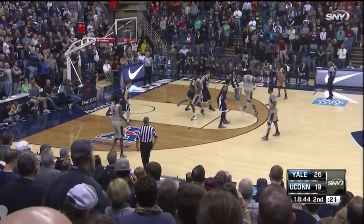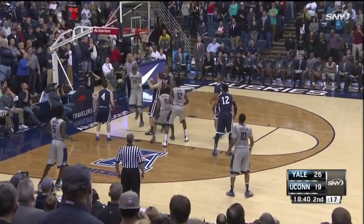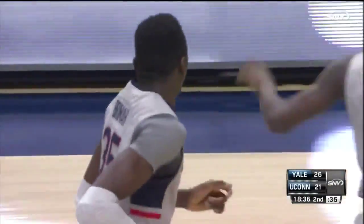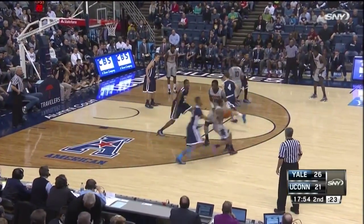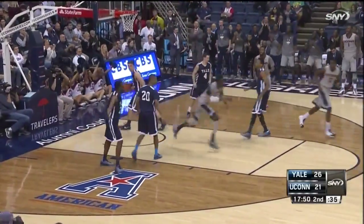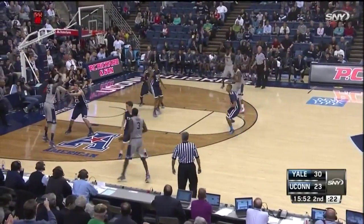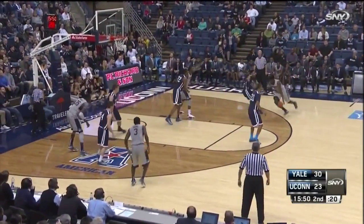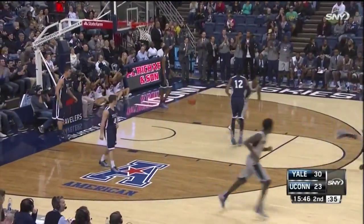Pointers after hitting their first attempt. Boatwright. That's cleaned up by the big man, Amita Brima. Oh, the Huskies have not lost to Yale since back in 1986. But Yale giving them everything they can handle tonight. But there's Boatwright. Ragged on the offensive end. Hamilton putting it up for Brima, who finishes strong at the 10 once again.